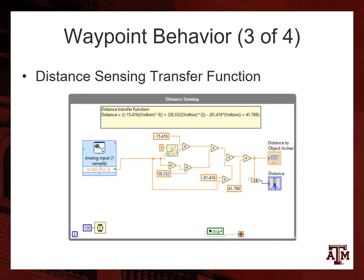While the robot is driving towards the desired target, it is also looking out for obstacles. With a sonic sensor pointed towards the ground, it is looking for a change in the distance to know when there is an obstacle in its way.